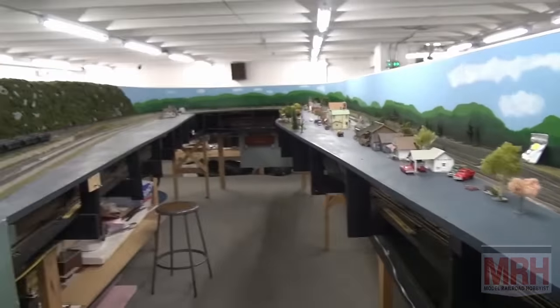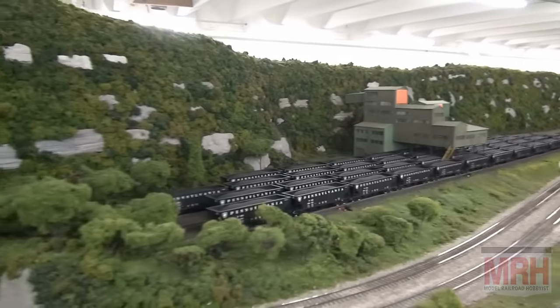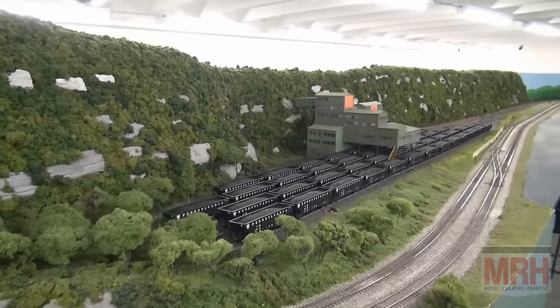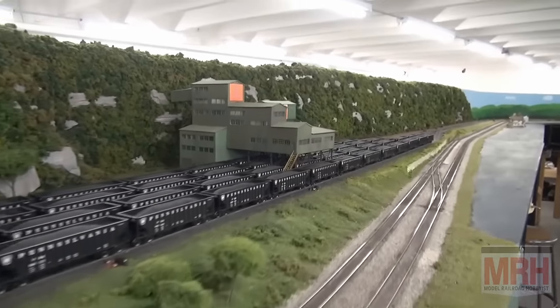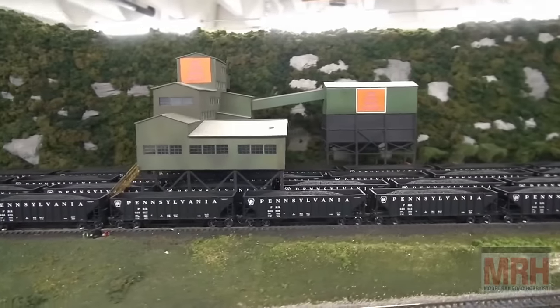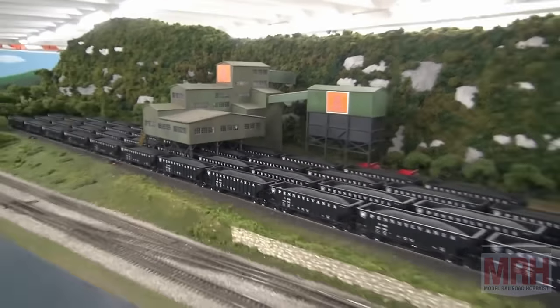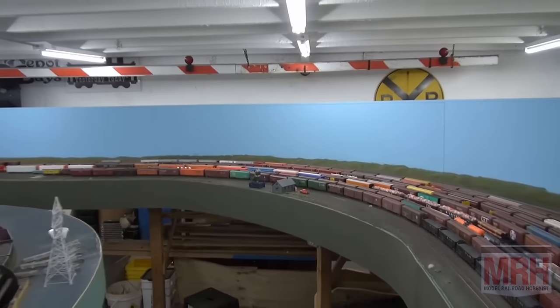Is there a favorite part of the layout, guys, that you like? No, I like the coal mine. The coal mine? Okay. And that's a long stretch back there. That is a long stretch, and that is the tightest curve radius on the layout, which is 36 inches. Everything from there expands its way out. Most of our curves are about 48. We've got one that's about 85.